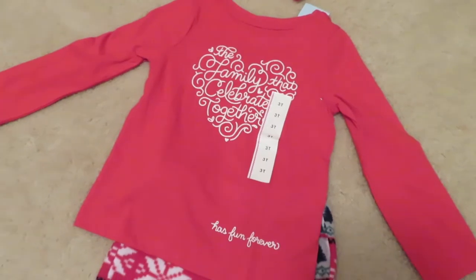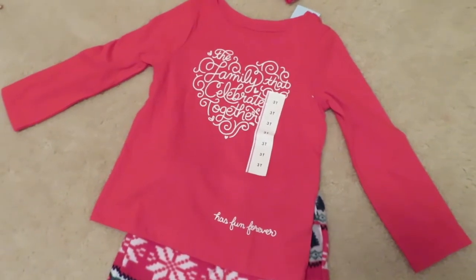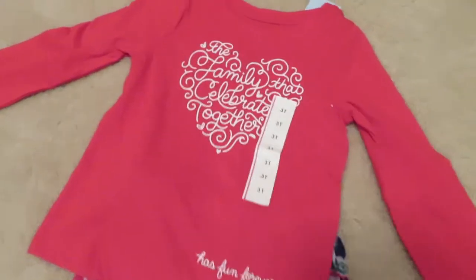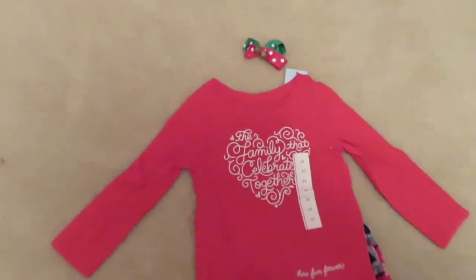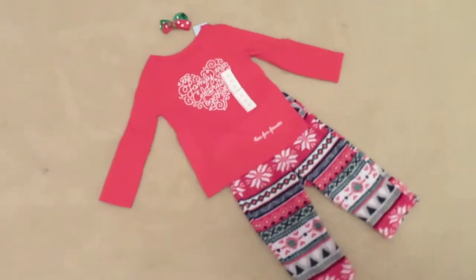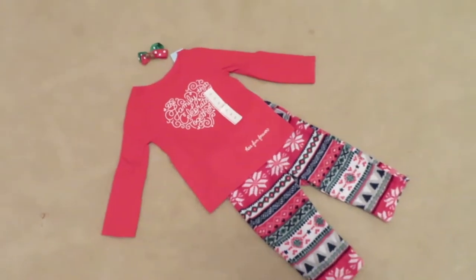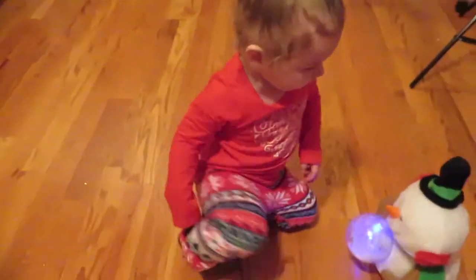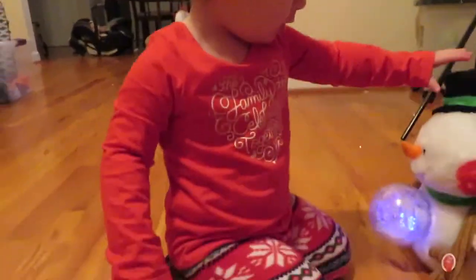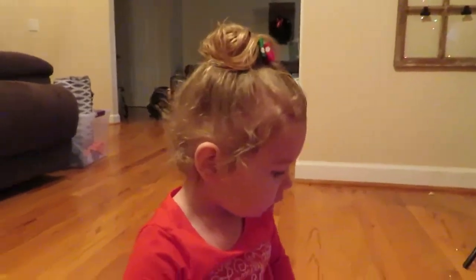So as you can tell, Monday was pajama day. Her bottoms came from Walmart. It was a pajama set. I just changed out the shirt for this one from Target. I'm pretty sure it was from Target. And then the bow is from one of our local boutiques. I love that bow because it has the little bells on it and it's so cute. And that was her Monday outfit. It was super comfortable for her and she just looked so cute.